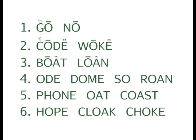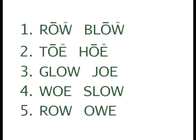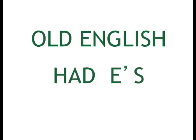Here are some ways to spell long O: a vowel at the end of a word or a syllable, with a silent E, and OA within the word. At the end of a word, it will either be OW or OE.